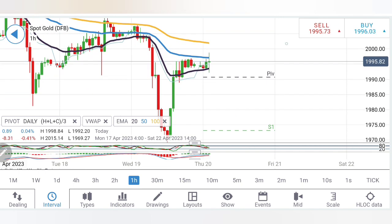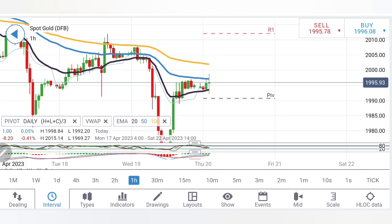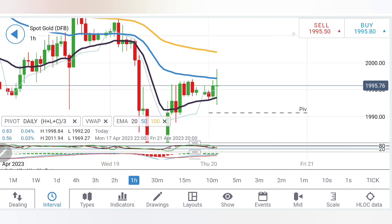Yes, it is trying to recover. Yes, it is trying to trade bullish. However, be cautious till 2010, 2020. First, let's see if it can rise till there or not. Now look at the hourly charts. You will find there is a sharp resistance at around 1997 levels, and see it has shown a good swing.